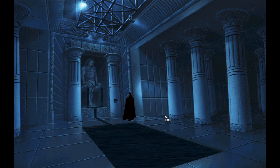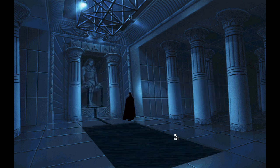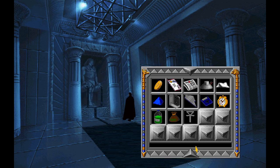Oh, no, that's fine. Can we get? Okay, we carefully removed the Sheerskin Tome and the Noctroglyph. Here we go, Noctroglyph. A Dark Shear Noctroglyph. According to the comic, when the glyph is used, it will render Dark Shear nearly invisible in the dark by absorbing the light that would normally reflect. The glyph can also be recharged by immersion in Liquidark.